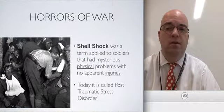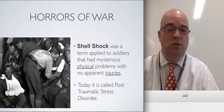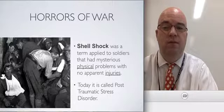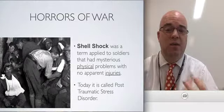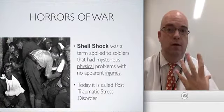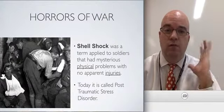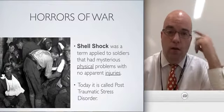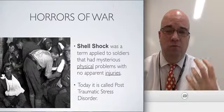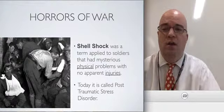They may not have exhibited any physical problems, and they may not have shown any outward apparent injuries, but they acted as if they did have some kind of physical handicap, or they couldn't speak, or they couldn't see. Nothing physically was wrong with them, but they were saying, I can't see anything, or they couldn't speak at all. Or they wouldn't be able to hear things, and there was nothing physically wrong with any of their body. It was all mental. It was all their mind trying to protect them from being attacked daily and seeing death and destruction on such a horrific scale.